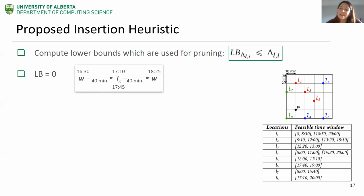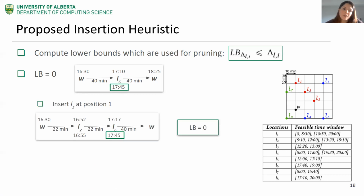But that waiting time can be potentially used to complete other deliveries. So, for example, if we insert L2 before L6, even though the arrival time at L6 is a little later, the departure time is actually the same. And therefore, the arrival time at the warehouse will be the same. And the lower bound is actually 0 in that case.